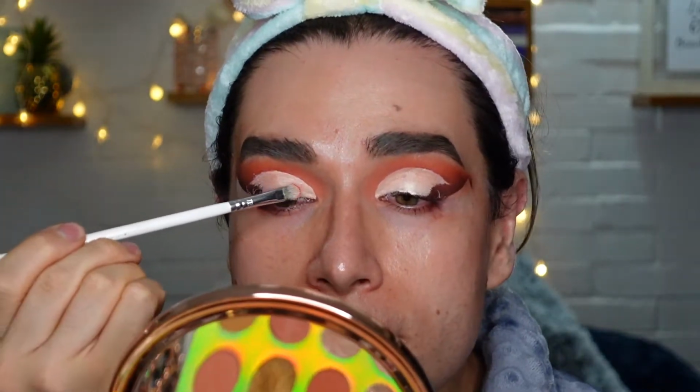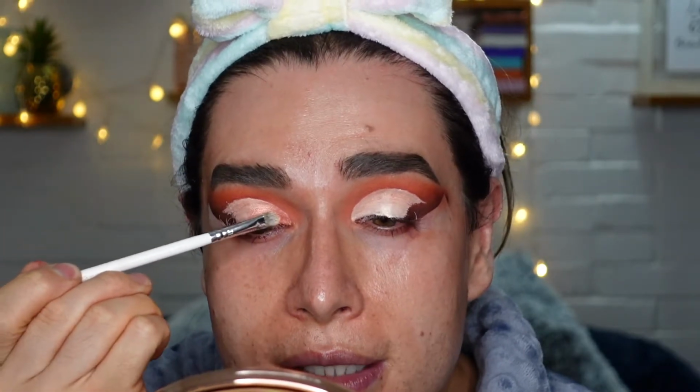I'm not going to be wetting my brush because I do want to see how pigmented the shimmers are. I'm just going to be stamping this. Whoa, I'm really shook. These are so pigmented. Black Tip is buttery, super creamy. It crumbles a little bit, but nothing crazy, nothing major.